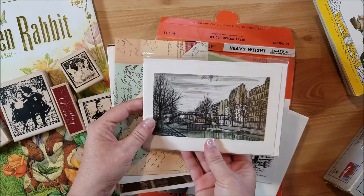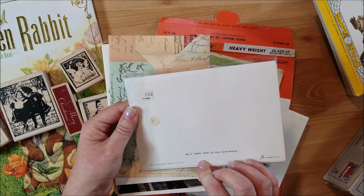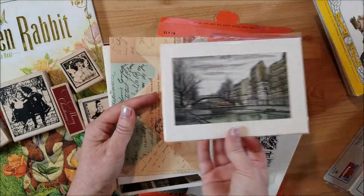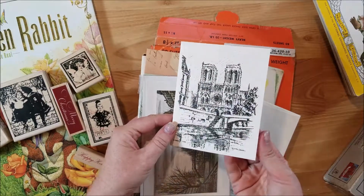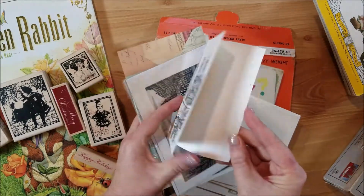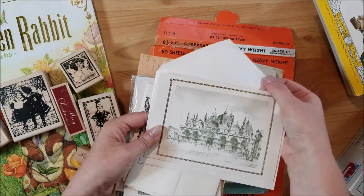And here's another one. This one is in Paris as well. The canal, Saint Martin Canal. And then this is Notre Dame in Paris. And then this one here.